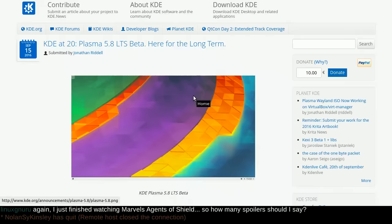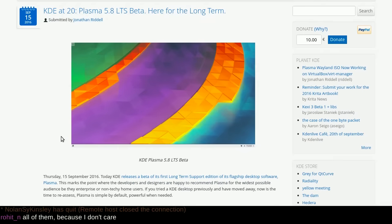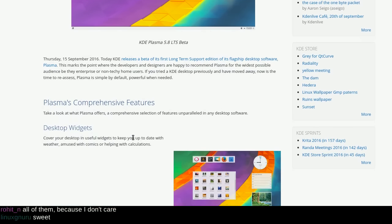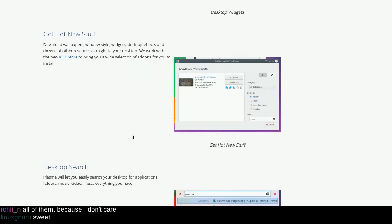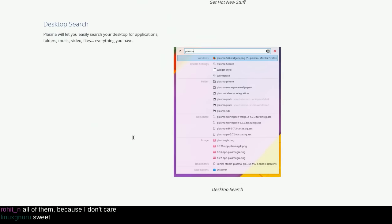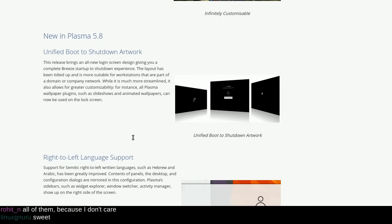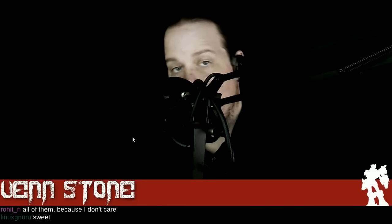Great. All this excitement, let's just get right into it, because KDE at 20. Yeah, that's what this says, and they've never addressed the 20 KDE thing. But they have released Plasma 5.8 LTS Beta. Well, that's great, for the 4, possibly 7 people who haven't realized that XFCE is the superior desktop manager. But with this, you're going to get some widgets, some themes, and some phone integration. That's awesome. One thing I did like, way down at the bottom, is the right to left language support. Hashtag Salam. Well, Shalom on that business.